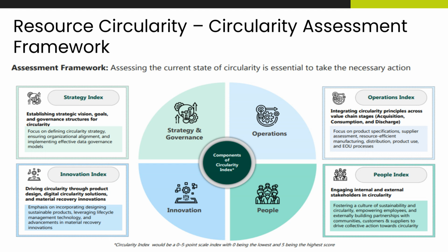Next, innovation involves driving circularity with design thinking and digital solutions, as well as harnessing waste-to-resource technologies. Operations emphasize integrating circularity into activities such as procurement, production, and discharge, aligning key performance indicators with green goals. Finally, people and culture stress internal and external engagement, promoting awareness and diversity in communication to embed circularity into the organizational DNA. This framework utilizes a circularity index, helping gauge progress and areas for enhancement.